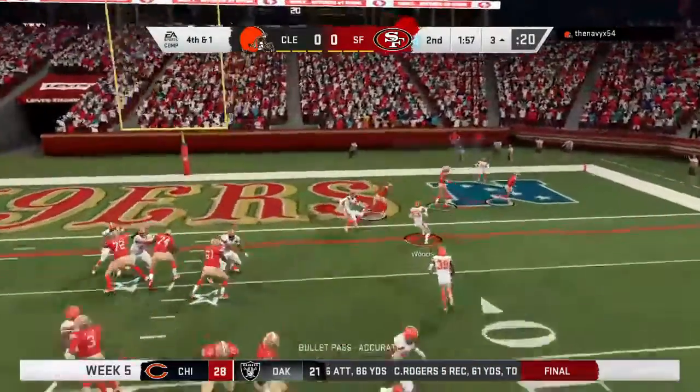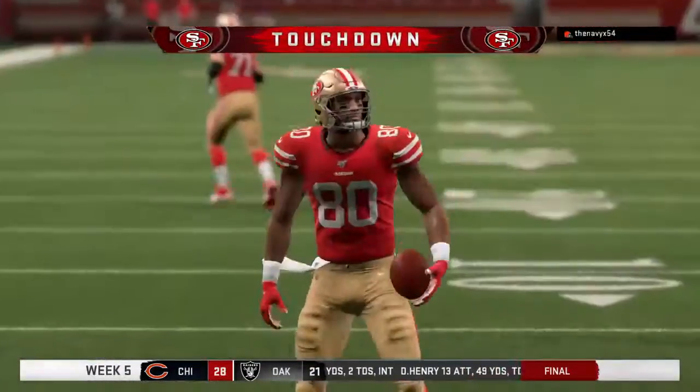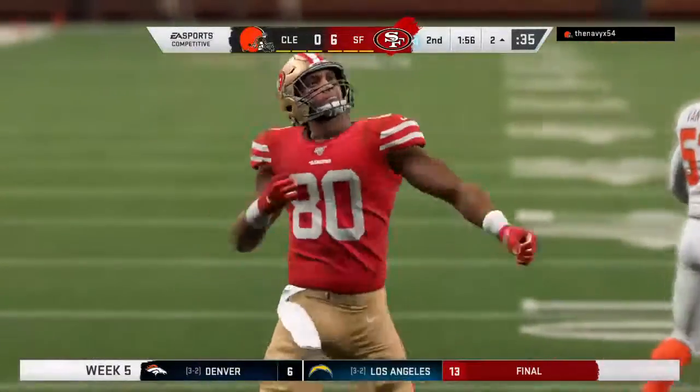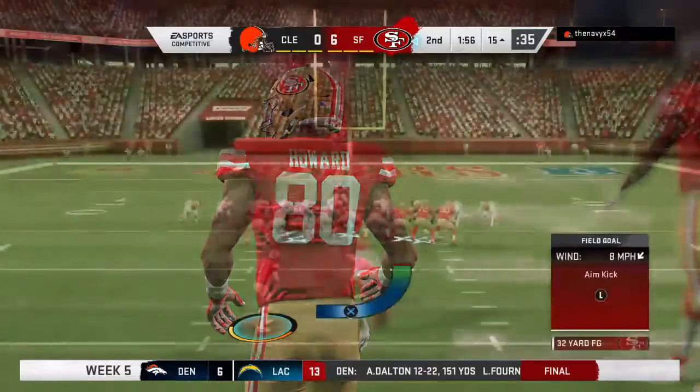They'll try and throw for it with Wilson. And it's complete. In the end zone. Touchdown 49ers. O.J. Howard, his 2nd touchdown on the season as his guys are on the board first here tonight.